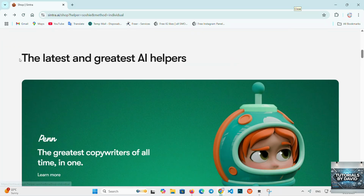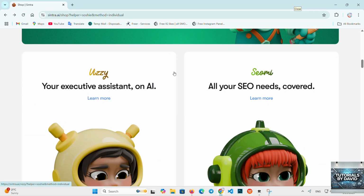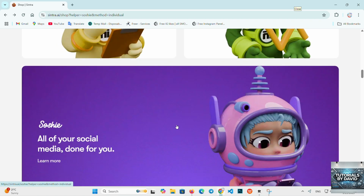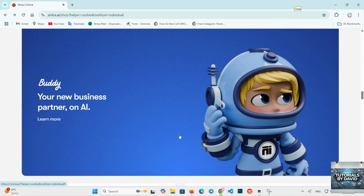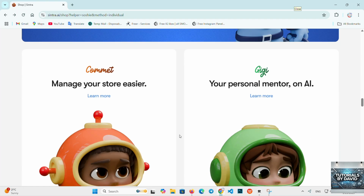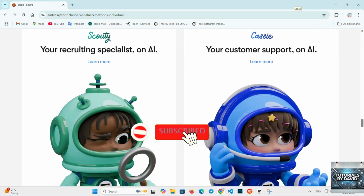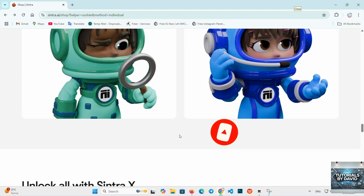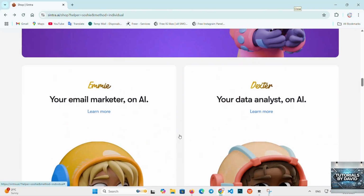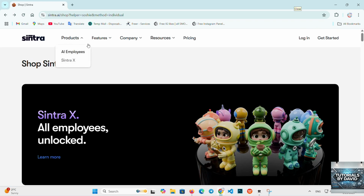Pros of Sintra AI. Ease of use. Sintra AI's interface is user-friendly, making it accessible for both tech-savvy users and those who are new to AI technologies. Scalability. It's a scalable platform, meaning it can grow with your business and adapt to your changing needs over time. Industry-specific solutions. The platform offers industry-tailored solutions, ensuring that businesses get the most out of their AI investment. Automation. With its automation features, businesses can reduce manual tasks, increase efficiency, and free up resources for more strategic initiatives.